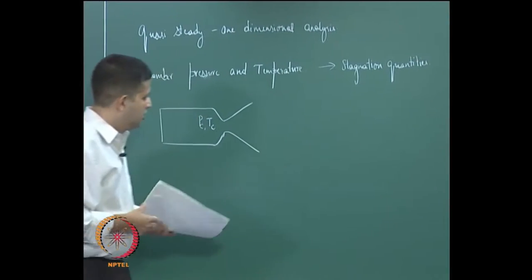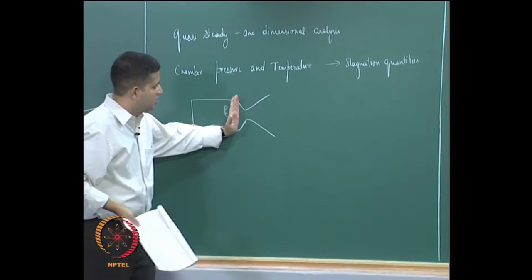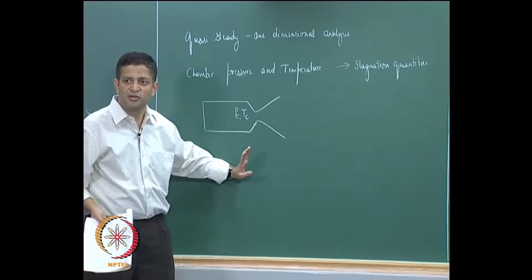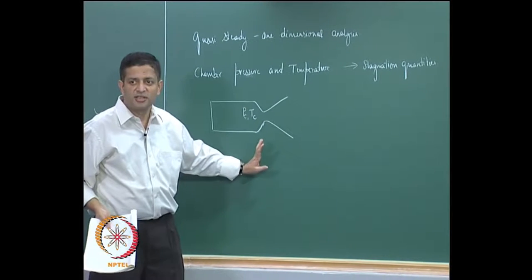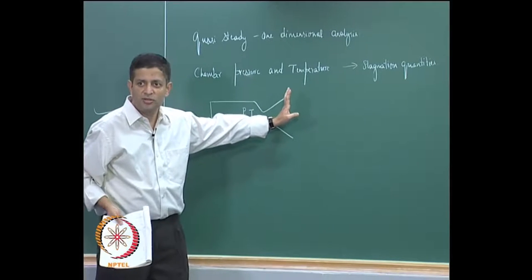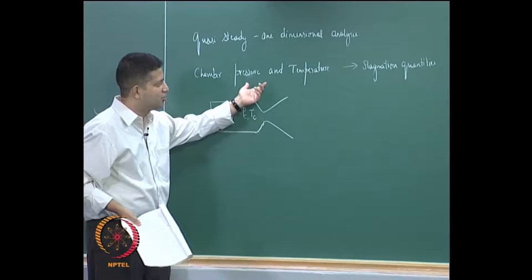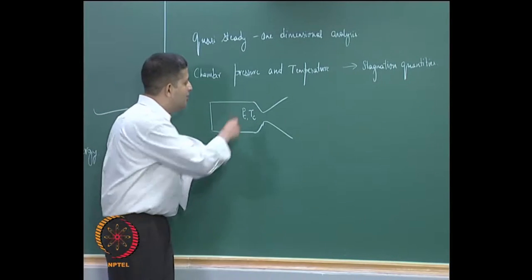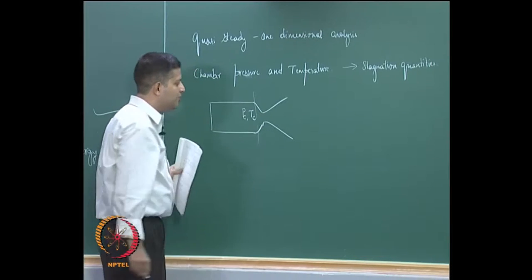That is, if you look at velocities elsewhere in the nozzle and the velocity at the entry of the nozzle, these velocities are very small compared to the velocities as you go along the nozzle. So you can take them to be stagnation conditions at the entry of the nozzle.